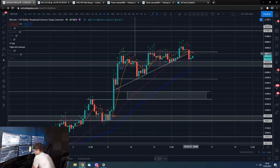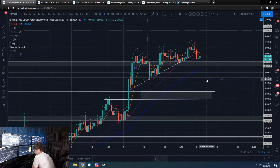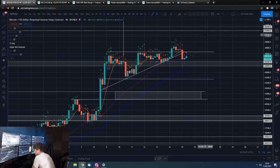But obviously we've got clear levels here anyway. If we look at short-term price action, if we come back and take out this low, then we are looking at around 44. Taking out 44 looks very bad, but 44 itself is not bad. And then getting back above this horizontal, getting back above about 48, would look good for a continuation move upside into that 52K area.